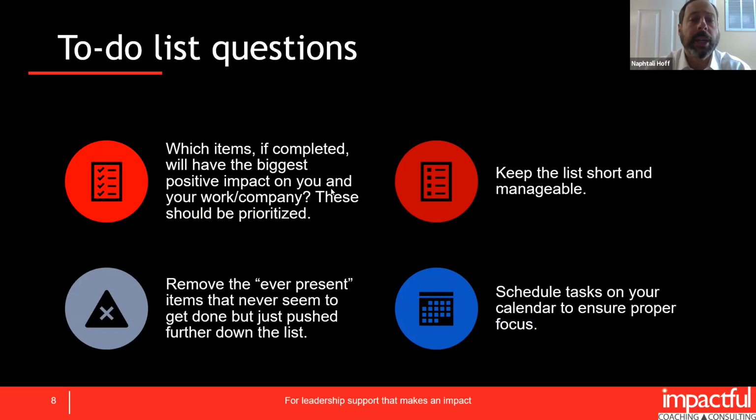But either way, the question is, if you remove the ever-present items, how do you resolve the fear that you will forget the task? So again, if you really want to do it, put it on your calendar because you're not doing it otherwise. It wouldn't be ever present. You would have checked it off by now. You didn't check it off, which means you didn't do it, which means it probably isn't that important, or you didn't see the value, or there's something else getting in your way.